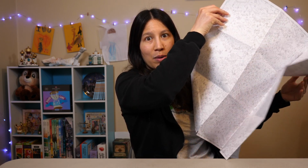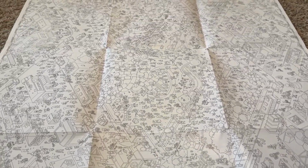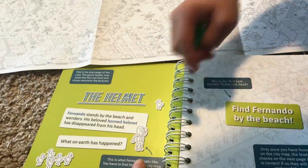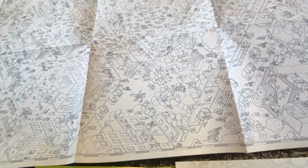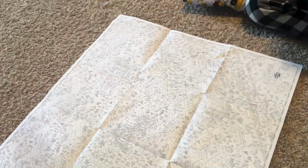The game is kind of like a Where's Waldo, but like a detective thing. There's this big fold-out map that has a picture of a city and a lot of people on it, but the people are repeated, so it's all black and white line drawing, and there are people that repeat throughout the city, and you see their passage through time as you follow along in their journey. So you're solving different mysteries.